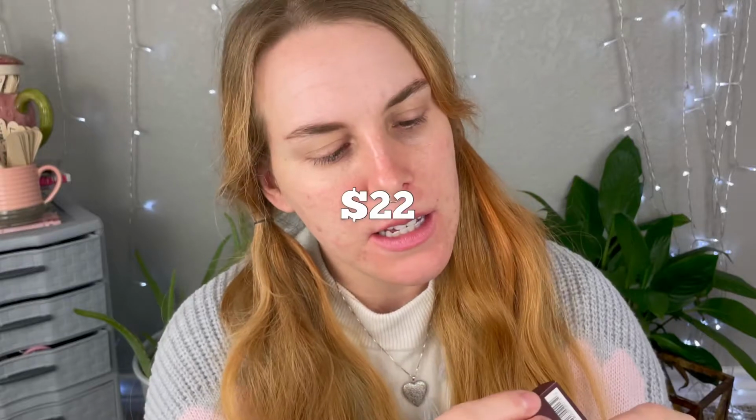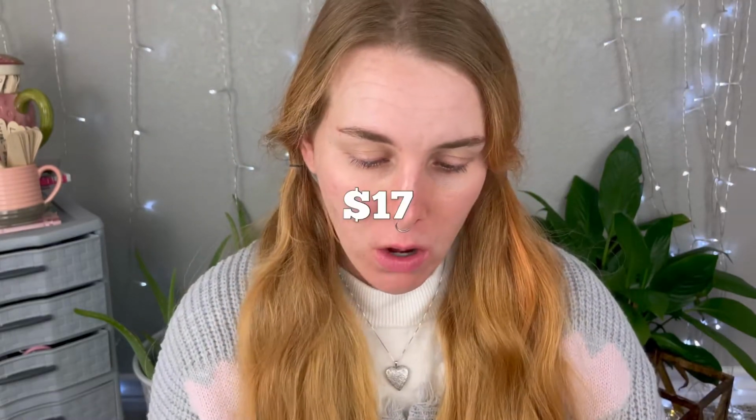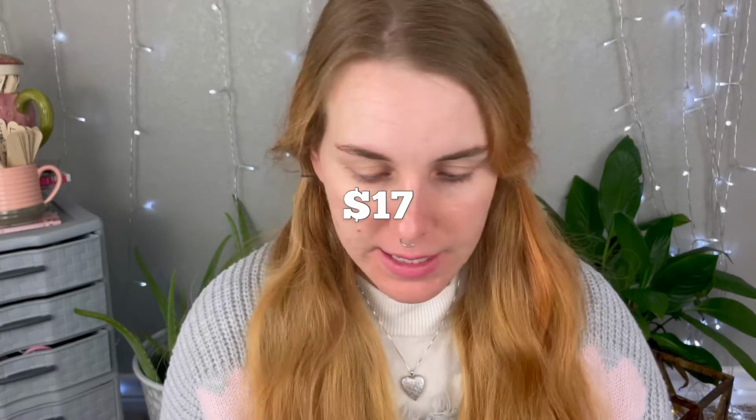Next is another lipstick, and this is in Catsuit Ultra Matte Lipstick. Packaging is so beautiful. Catsuit, another beautiful brown shade. And the embossing is also on the lipstick. I love it.